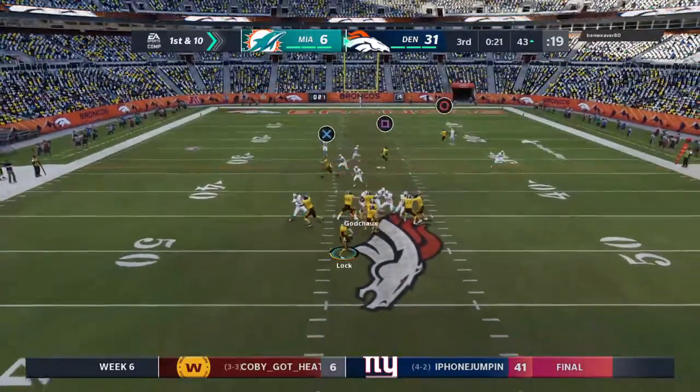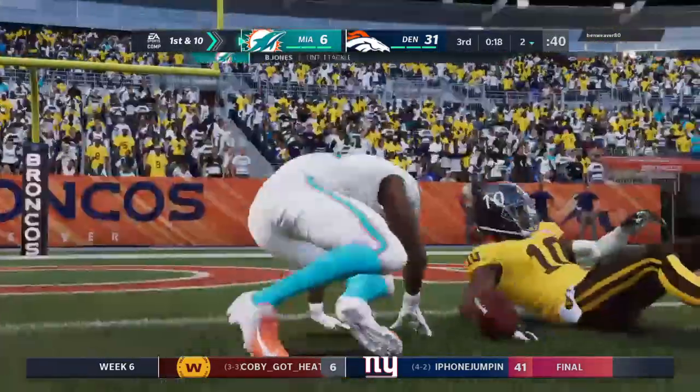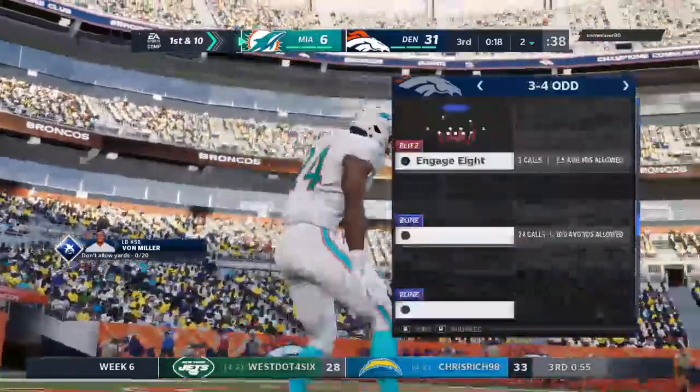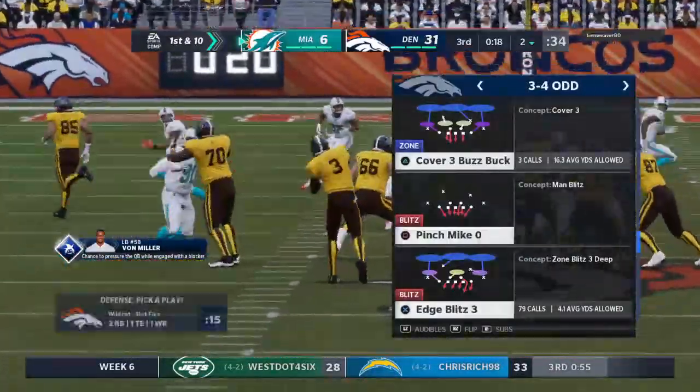Throwing on first down is Locke. He'll air this one deep for Judy. And this is going to be intercepted. It's the Pro Bowler Byron Jones. And a big turnover there as his guys will get the football back at their own 2-yard line.